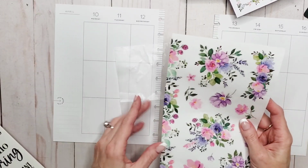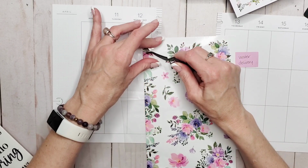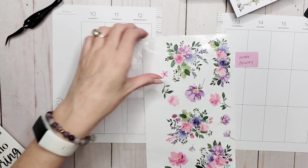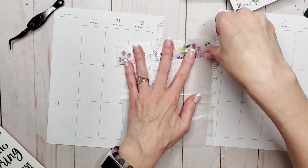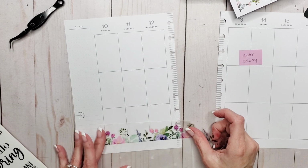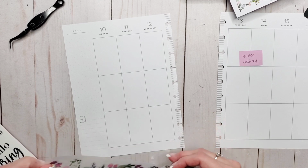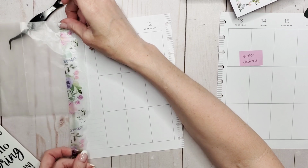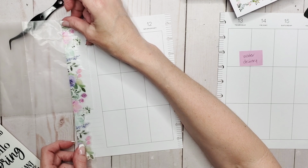Okay. Now, the question I want to explore is, if we cut this into two pieces, will it work? I don't think it's quite long enough to do both sides. So let's lay down a piece. No, it's not going to be. I'm going to have to do, could go like that. We could also go right down the side like that, and I have been known to do that, but it also means I don't get a sidebar. But that may not be a bad thing.